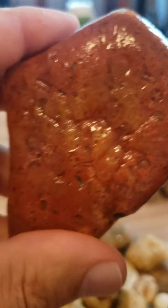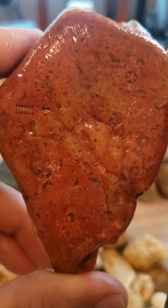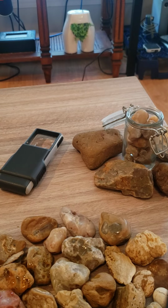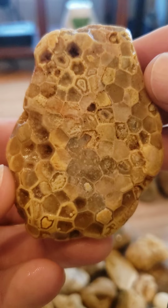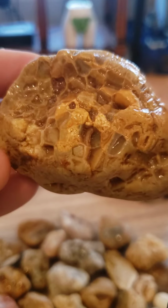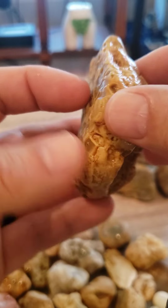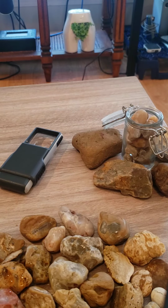Got this crazy little guy with some fossils in it. I like finding goofy stuff like that. Not much else going on, just that one face. Another one of these. So this one I'll get to put in the muriatic acid so that the other one I can just keep natural. This one took a pretty hard hit in its life and is a little scarred up. Give it character. We'll see how that cleans up in the acid.